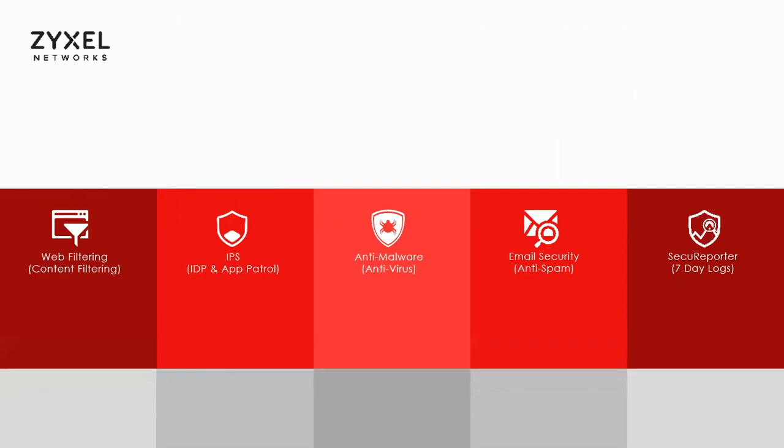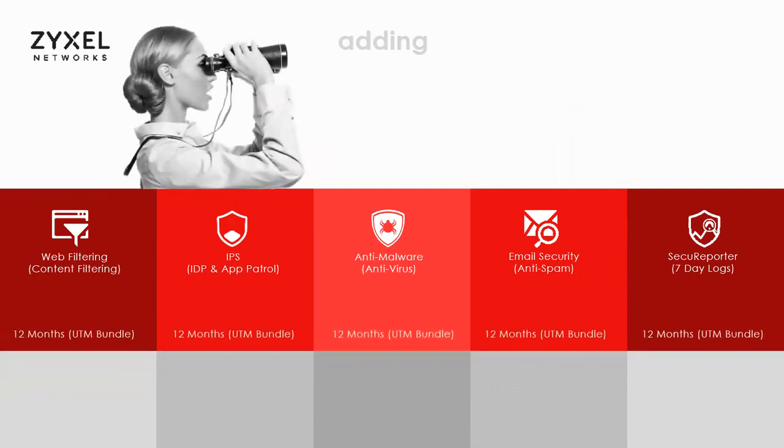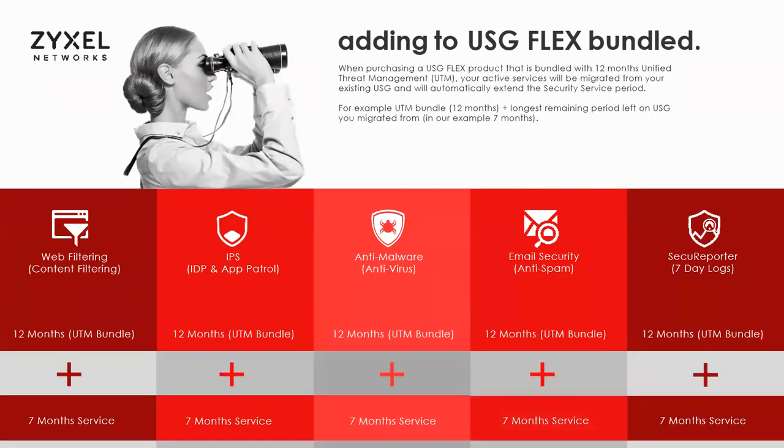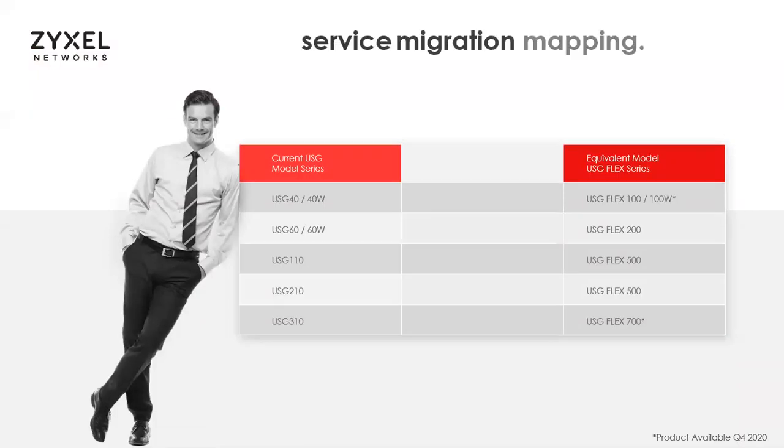And then we'll also still give you the bundled 1 year of services on top of that. So in this case, you would end up with 19 months of services. So here's the mapping here for you.